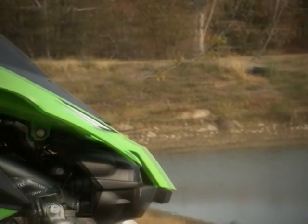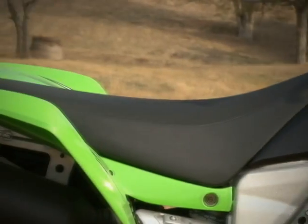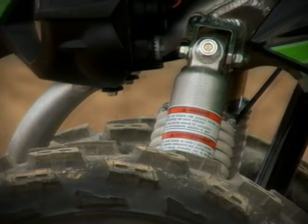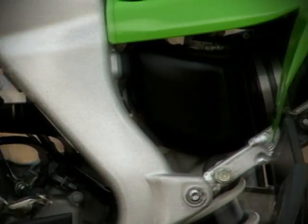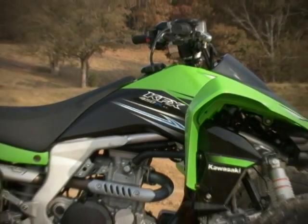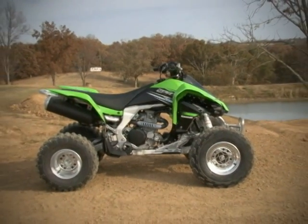Now in its fourth year of production, the KFX450R remains mainly unchanged since its inception, with the exception of a few improvements in reliability. Most notable was the wiring harness updates for better waterproofing. While some media sources are whining about a lack of updates throughout the 450 class, we believe that Kawasaki deserves a tremendous amount of credit for being one of only 3 manufacturers offering current model 450s, down from 7 just 2 years ago.